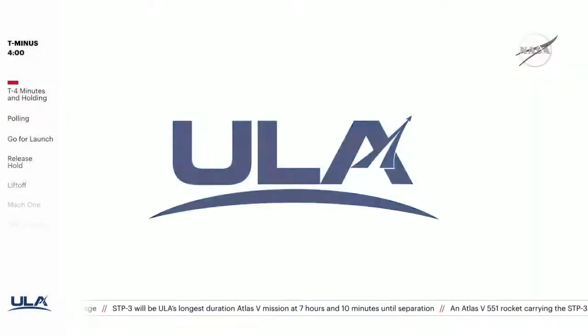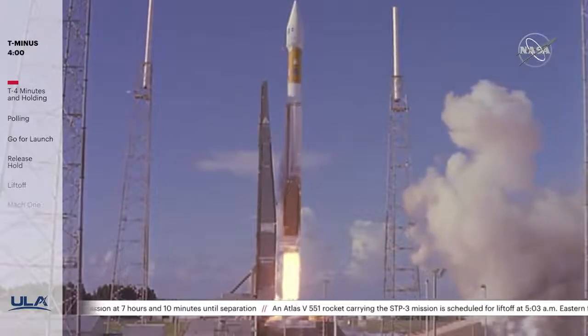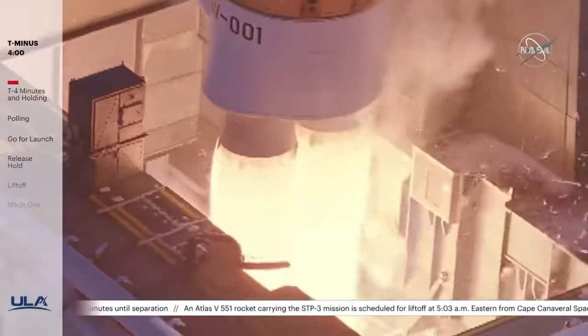And the RD-180 engine roars to life. And liftoff of the maiden flight of the Atlas V rocket with a Hotbird 6 spacecraft on board.